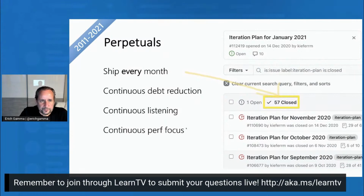Okay, so as we went along, there are some things which are constant, which we never changed, right? And one of the things we do, we ship every month. This is true since 2011: we ship every month and we have release notes every month to show continuous progress. We plan every month, we have a plan that is a GitHub issue, everybody can see it. And when you go to GitHub now, you see that we have closed 57 iteration plans, right? Which is quite a number.